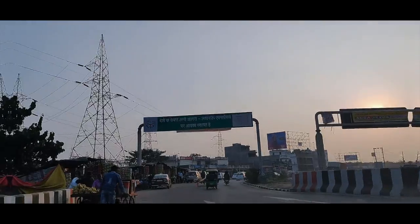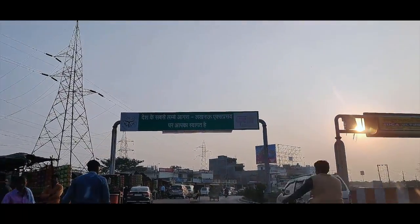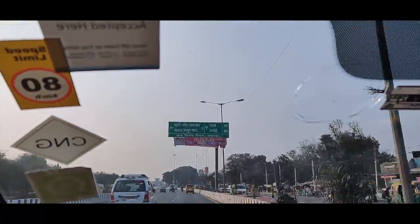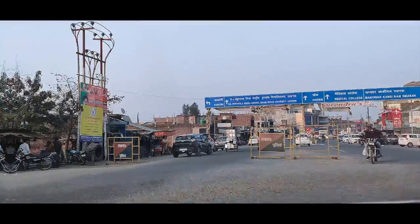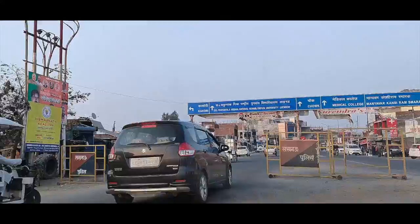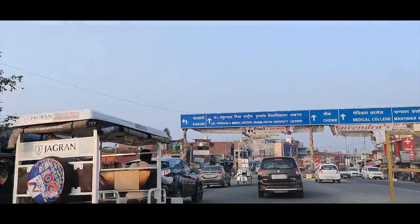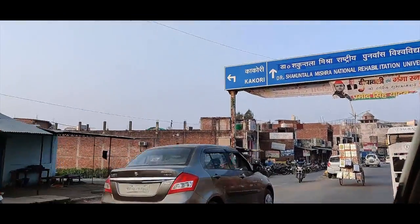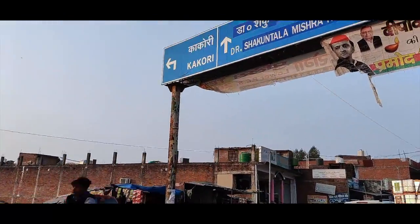So let's stay tuned. We are hitting the road, guys. We are on the country's largest expressway. Here's another hint where we are going. No, we're not really. So here's another hint. It might be true. This is Kakori. We are going to Kakori.